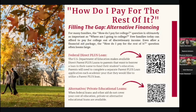So, okay, I received my financial aid offer. How am I supposed to pay for this? So we want to go over filling the gap, some options for alternative financing. Don't worry, the good stuff is coming towards the end. So there are different options. A student might receive grants, student loans, and then you look at all that information and you say, okay, I still need additional assistance. There are a few options here.